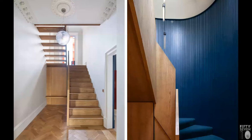And here are the new staircases. So we wanted these to be legible as objects within that original building.